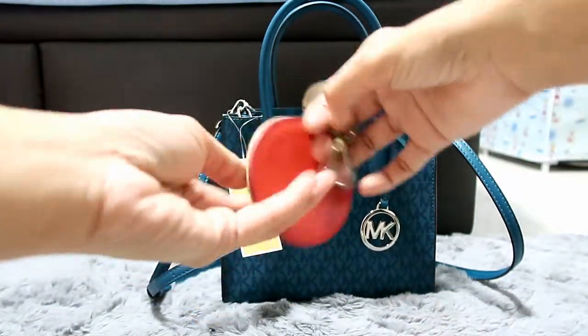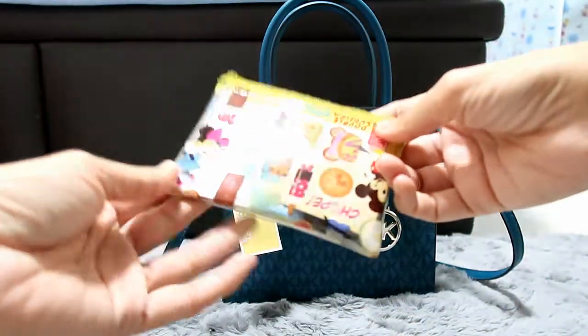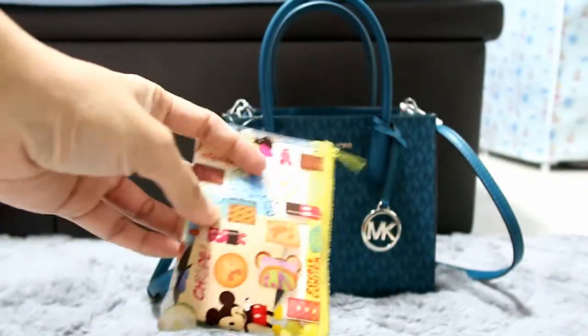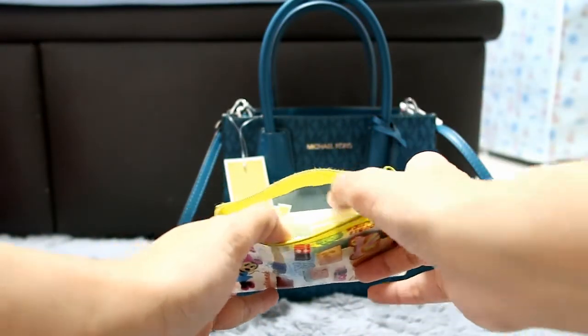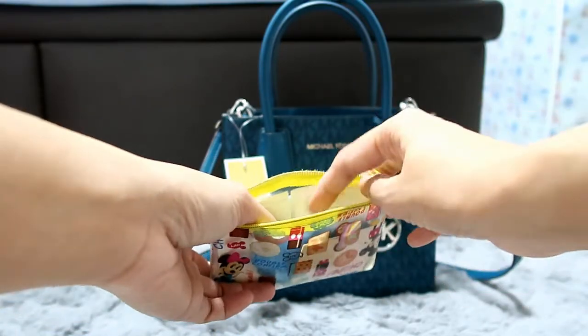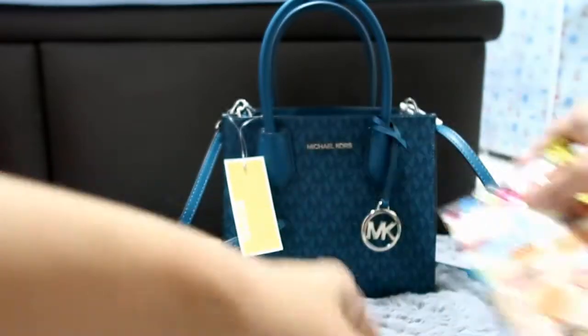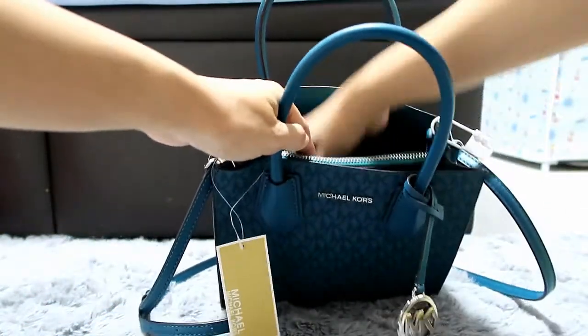This one is a bag charm and also a mirror. Okay, this is my mini pouch. I always bring this. This is where I put my folded tissues, and I have a panty liner. I got a hair tie, and I got a clean rubbish bag. Wet wipes from Watsons. What else?